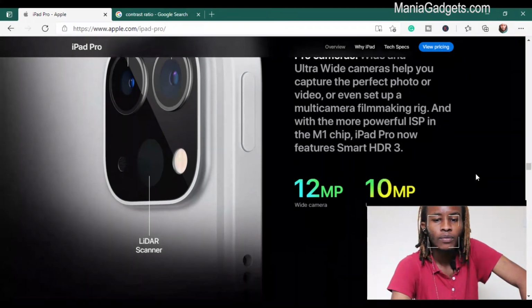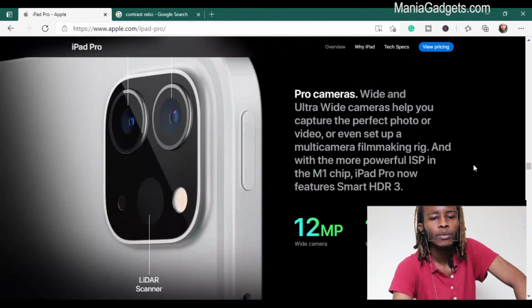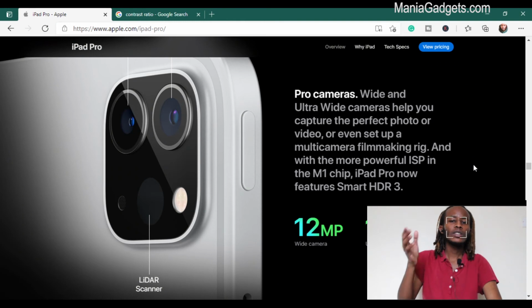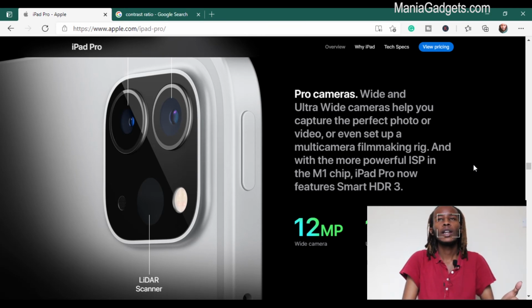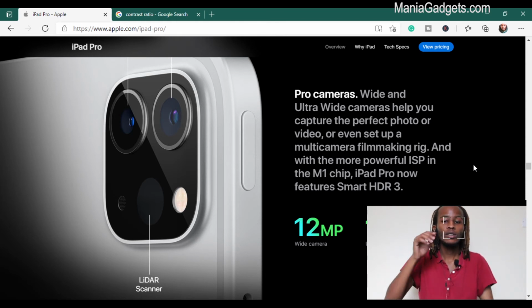Awesome. Now, I want to talk about the LiDAR scanner. The LiDAR scanner is the technology used by driverless vehicles to detect things, and it maps an environment. This also works for AI and AR, augmented reality. It senses the surroundings and detects where things are, which is super awesome.